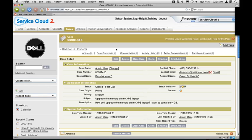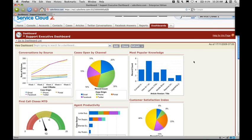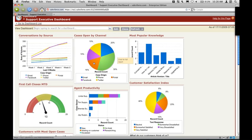The cool thing, though, is if I head over to these analytics right here, it's not just about one-on-one interactions, but it's about you as a business being able to manage all these interactions you're having at a macro level. And so you can see these dashboards all update in real time. Again, these are some of the things we saw on the homepage: conversations by source, cases by channel, most popular knowledge-based articles. And you've got this one right here that is first call closes month to date.